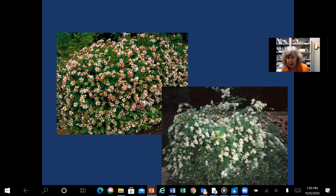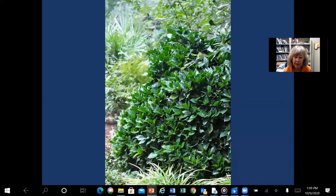The big old Chinese, just straight Chinese I like, but there's all kinds of opportunities for not just compact habit, but variegated foliage. And again, these are pretty cool little plants that'll tolerate some shade and still perform well and don't have to have their soil just perfect. None of these shrubs are going to really like soggy soils, but they don't have to have things just exactly right and provide a lot of benefit.